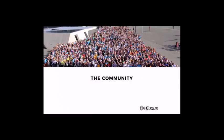The other big selling point is the community. People like everybody in this room. This is a picture of DrupalCon Barcelona. I'm in there somewhere. I think I'm over there, but I can't pick myself out.